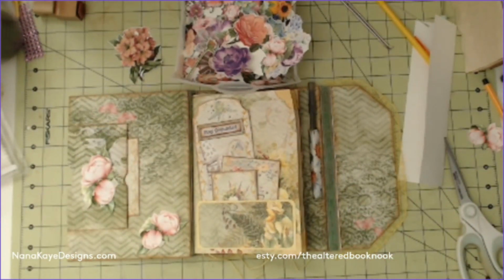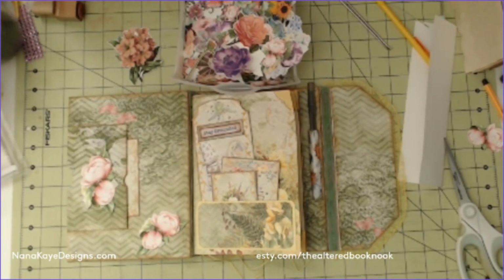So, I'm going to reach over here and grab my ink. We're going to stick with the photo, image photo. Okay.